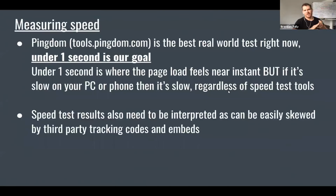And if it's slow there, regardless of what any speed test tools tell you, then it's slow. So that's basically the two tools that we're using to test: a smartphone and Pingdom. If we get under 1 second in Pingdom, usually we're loading lightning fast. And that's under 1 second in the country that the site is hosted in. So it's important to keep that in mind.